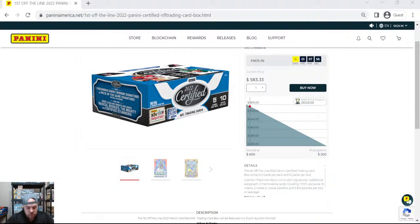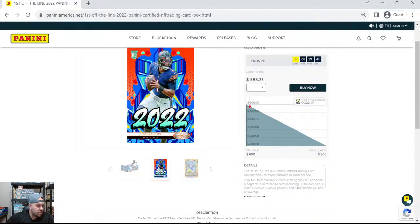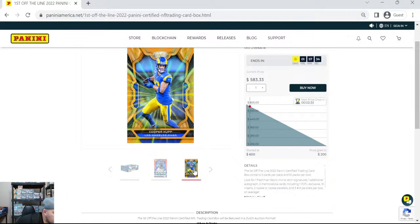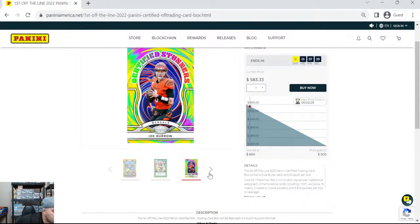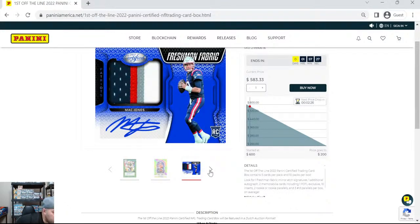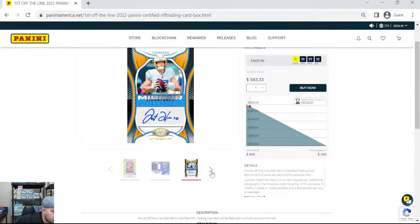But I do like where the prices are going. Let's see. Yeah, they still have last year's. Well, is this what they look like? And they just had Justin Fields, and I'm confused because it's last year's rookies. Freshman fabric. Justin Herbert.